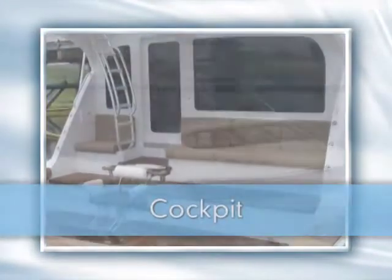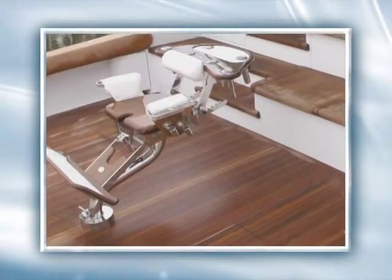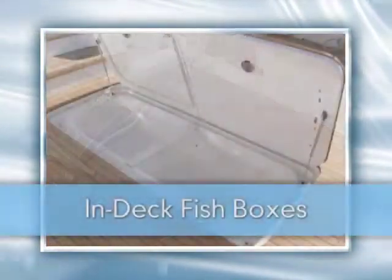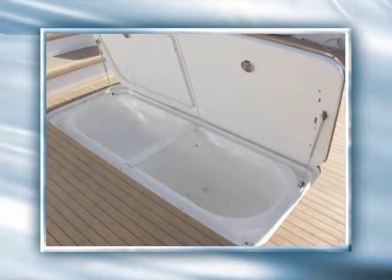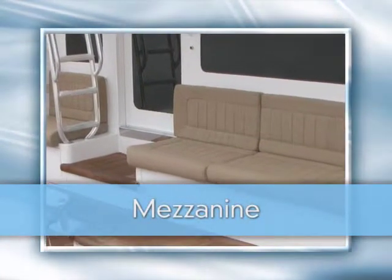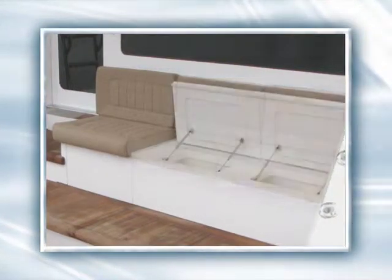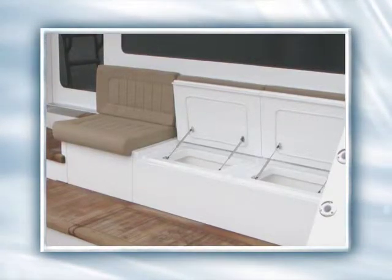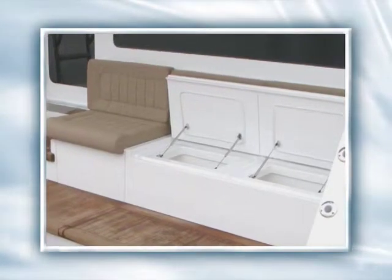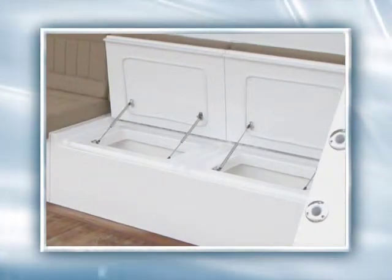The 77 Convertible's generous 22-foot beam makes for outstanding spaciousness and comfort throughout the vessel, especially in the oversized cockpit. This 192-square-foot fishing platform includes two 65-inch fish boxes recessed into the deck, plus an optional box molded into the transom. The mezzanine provides 25 square feet of cushioned seating for excellent visibility aft. The standard upper mezzanine deck includes a 5-cubic-foot freezer outboard adjacent to a 5-cubic-foot storage box. Those who want more freezer storage may replace these units with an optional 10-cubic-foot freezer unit.